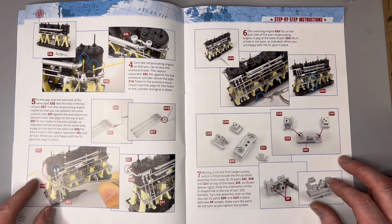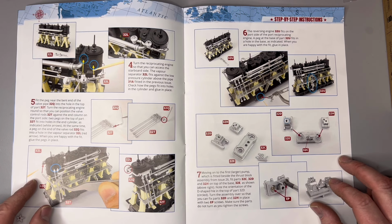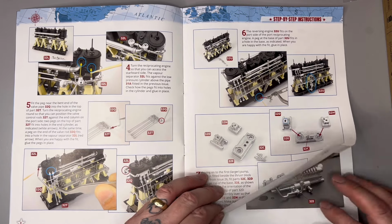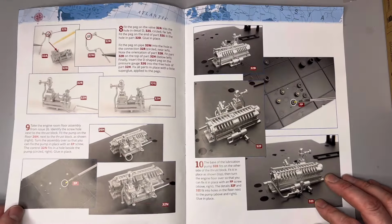This is just one engine of this massive build, this massive ship. Can you imagine what this build is going to look like when it is finished? I mean, look at this, man.